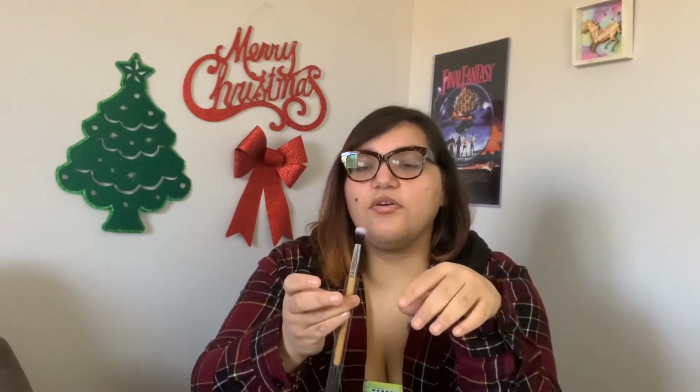The next one that I got is this blending brush, and this brush right here was a part of that A+ charity organization, and I really liked the fluffiness of the brush. So I'm excited to use this because I need a good quality blending brush. Right now, the one I have is okay, but it's getting a little worn down because it's the only one I got. So I have a backup now.